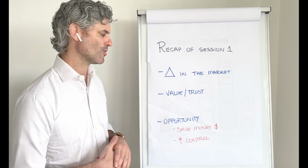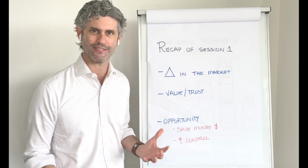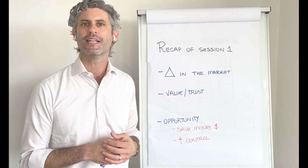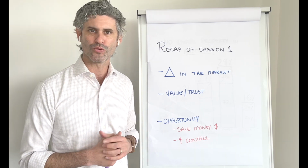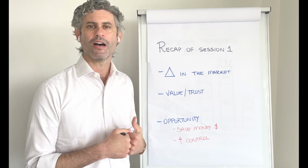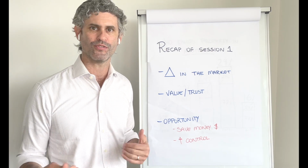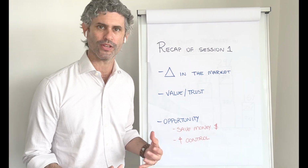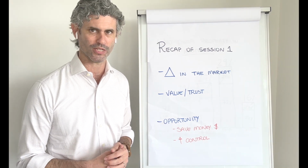And so then we finally talked about what is the opportunity available to you, and we looked at the expense base of an investment property and that 17% grouping, if you like, of expenses that are a way for you to deliver a higher return or get more out of your investment property, and at the same time increase the level of control that you have over that investment property.